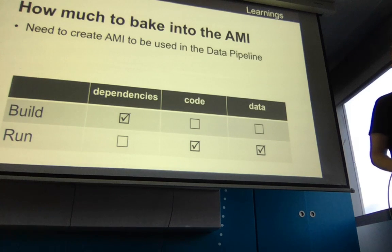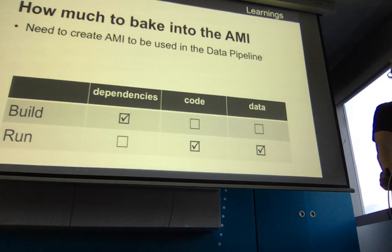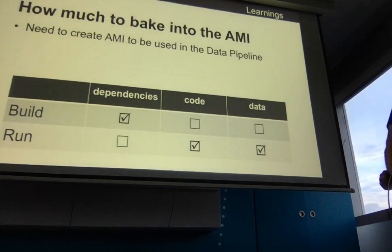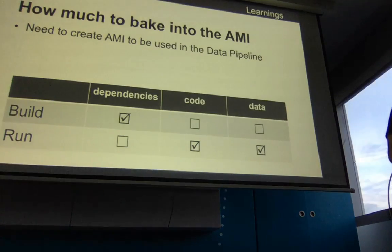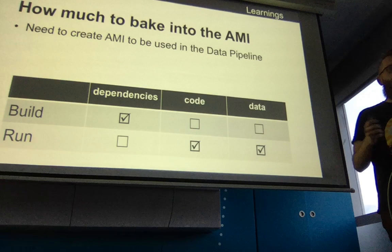But yeah, we kind of realized that that would probably improve our processing time. But that's what we started with, and yeah, that was kind of working. But for the dependencies part, we had to know whenever we introduce a change to the process, is it gonna affect the base or not? Do we have to rebuild an AMI?